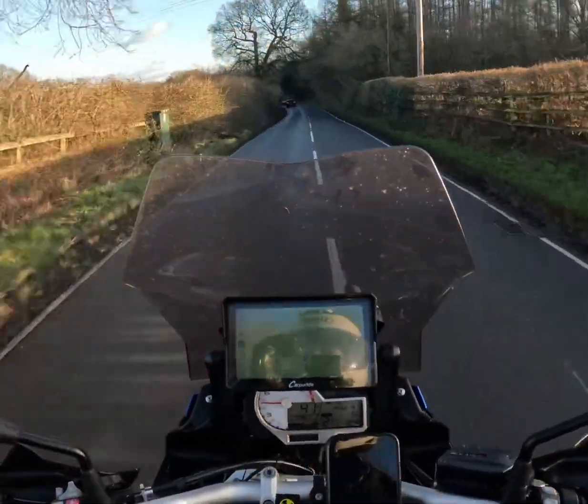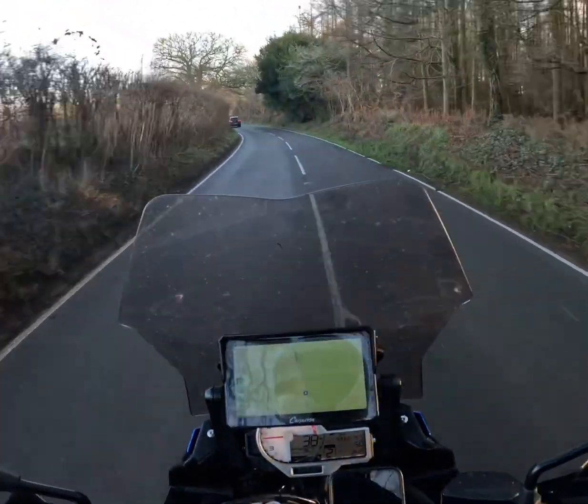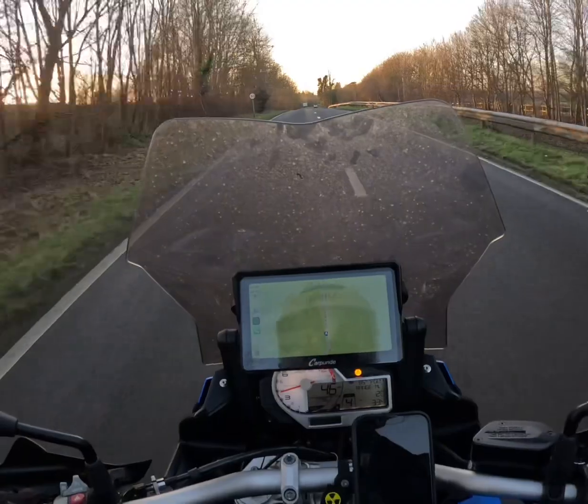Now, you'll likely find remaining in a lower gear will give you more engine braking, allow for a smoother feel, and also save you some wear and tear in your brake pads as well.